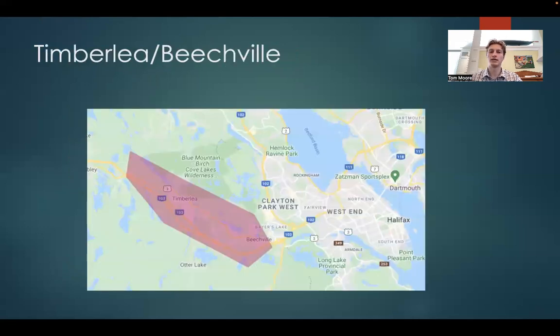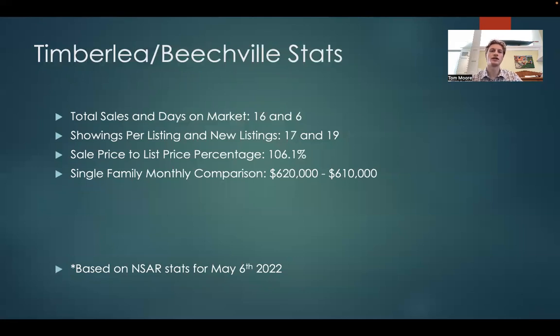Timberlea, Beechville. Total sales and days on market, 16 and 6 respectively. Showings per listing and new listing, 17 and 19. Sale price to list price percentage, 106.1%. That's a healthy number, right? That's in a pretty normal price range considering everything else. Single family monthly comparison, 620,000 versus 610,000.